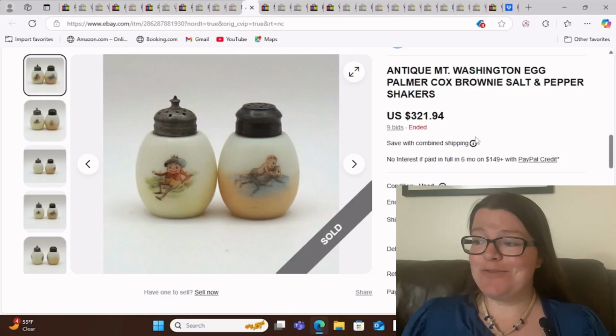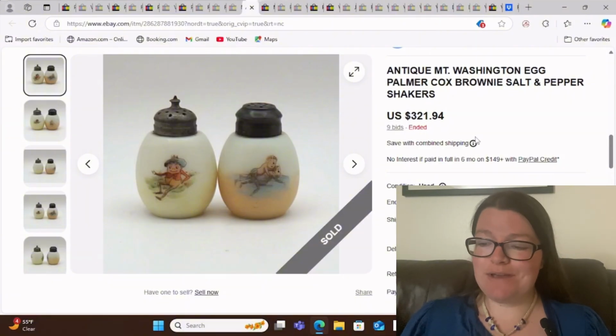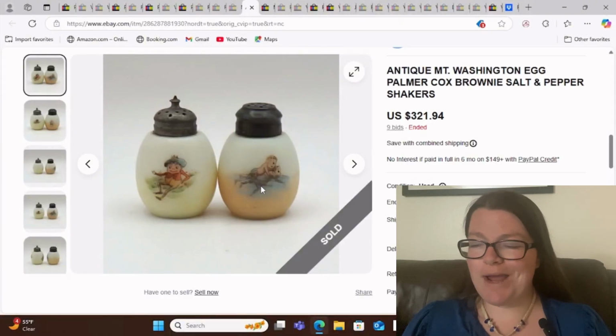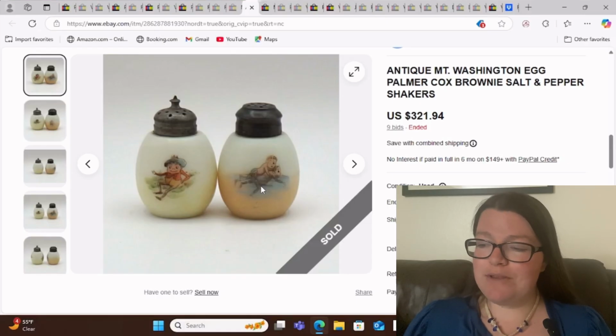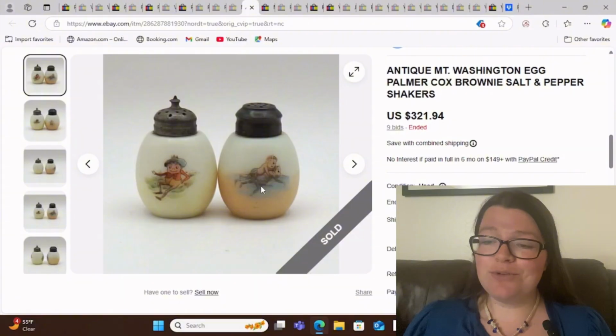Here we have a set of Mount Washington Egg Palmer Cox Brownie Salt and Pepper Shakers. Mount Washington was a company popular in the 1800s, and they made beautiful glass, and they are very well known for this Burmese style. It's a type of art glass, and it's well known for its coloration. Essentially, it's that white, creamy, pale yellows, blues, pinks, and it's very prevalent in this company. They are not typically marked, but this set here sold for $321.94, but they made lots of other pieces. I currently have a biscuit jar from Mount Washington listed right now, so there's lots of pieces out there.